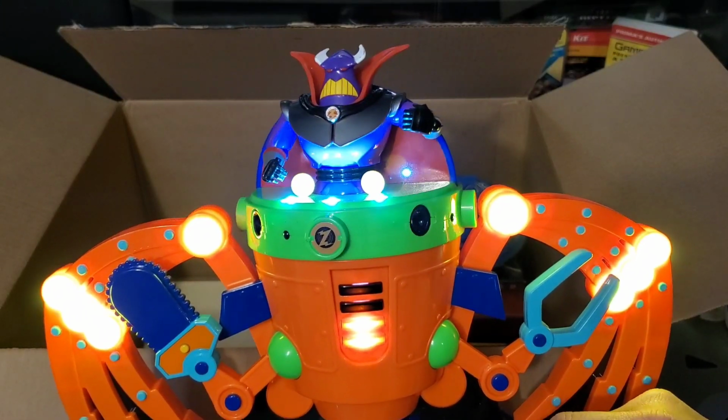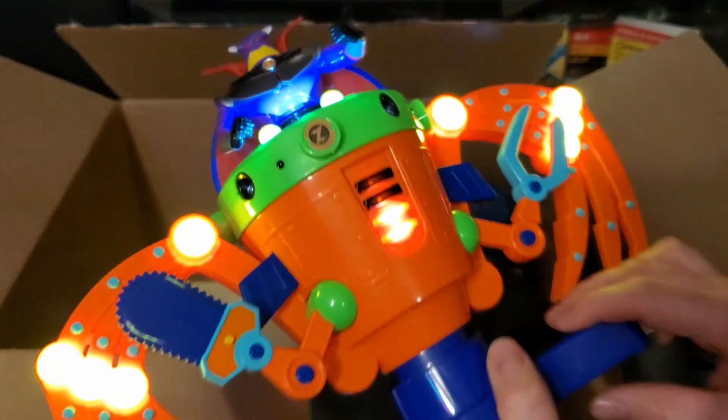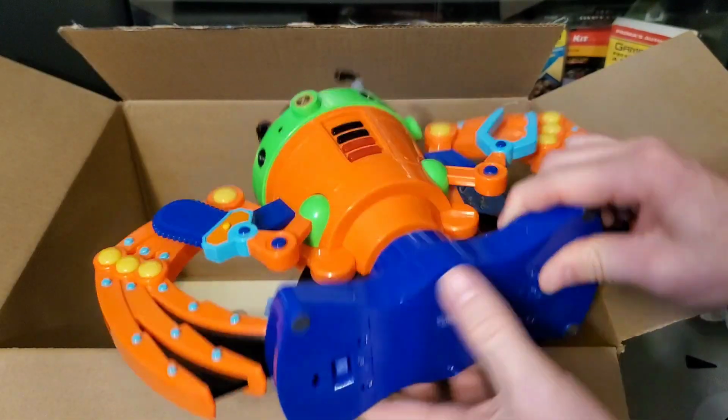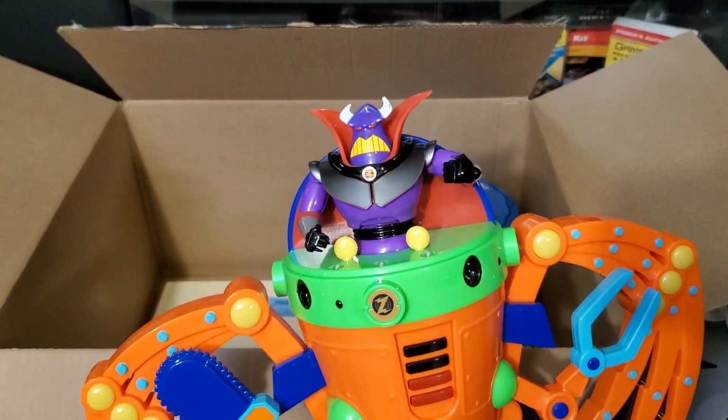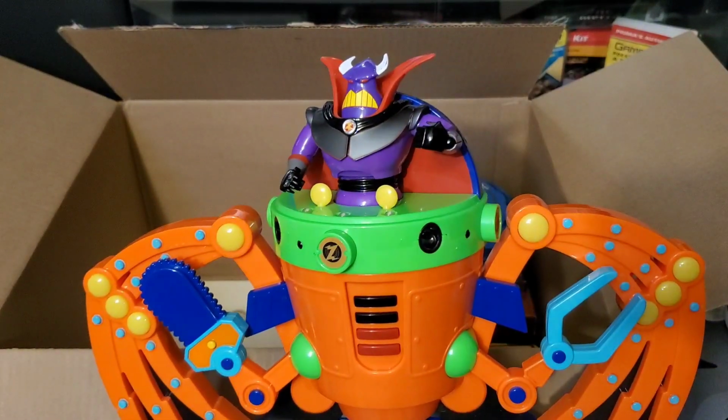So this controls the movement. It's pretty sweet. Even if I don't have the stuff to actually use it, him lighting up and talking and moving around and everything was really cool. So we're going to put that on the Toy Story shelf.